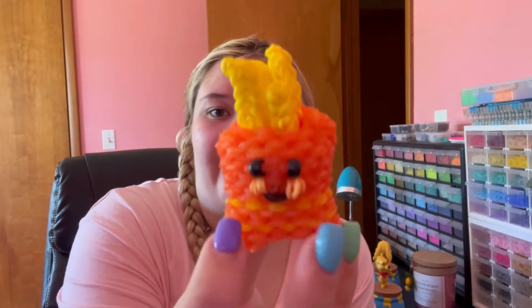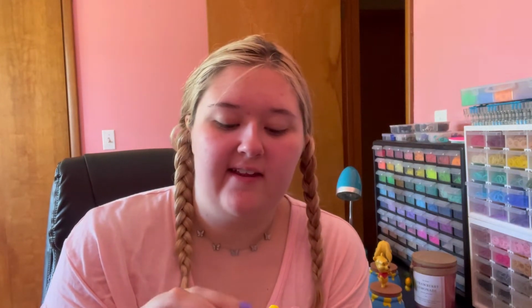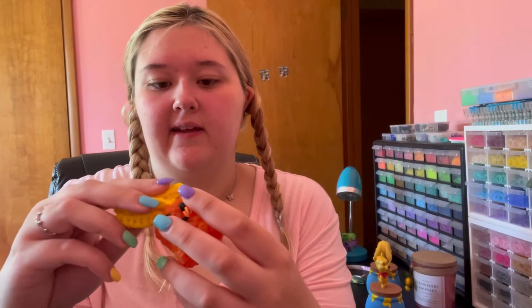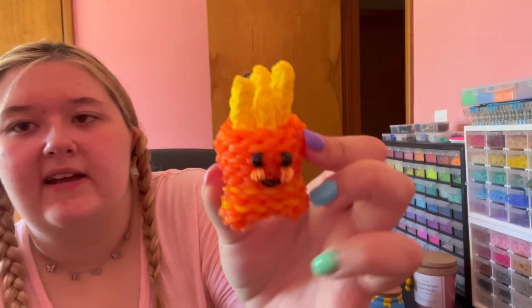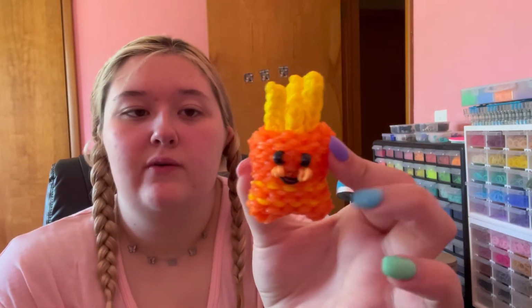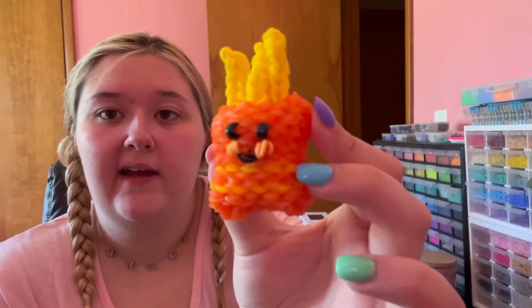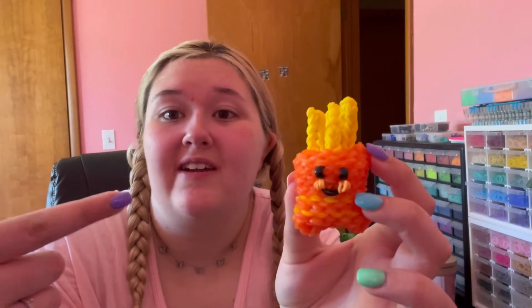Next up on my list is going to be the happy fry, just because who doesn't like happy fries? And the fries are removable, so you can make as many fries as you want and shove them in. I only put four because I think at the time when I made this, I was going for like kids meal vibes. So yeah, here is happy fry. Super cute, super easy and simple as well.